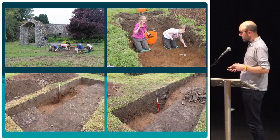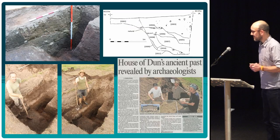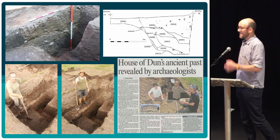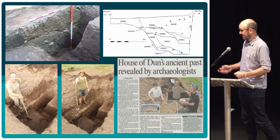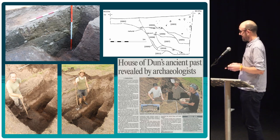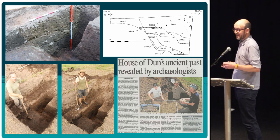The following year, we did another excavation, and we learned a few things on this one as well. We learned that when myself and Derek Alexander get given shovels, we get very excited and we like getting out of the office. So me and Derek posed for photographs. And we also found that at this time of year, there was very little else going on in Angus and that the newspapers were absolutely fascinated by our ditch.